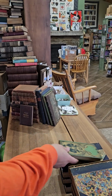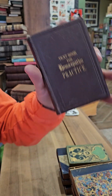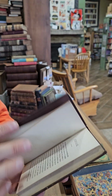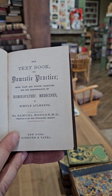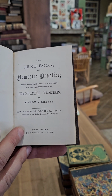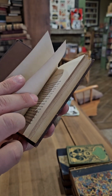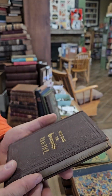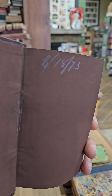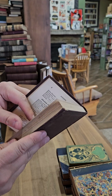Pretty special. Up next, we have a Textbook of Homeopathic Practice. Little bugger. This thing is probably about 5 inches tall. The Textbook of Domestic Practice, being plain and concise directions for the administration of homeopathic medicines in simple ailments, by Samuel Morgan, M.D. No date. I'm guessing that's 1870s, possibly 1860s. There is a date written inside the front cover, dated 1873. So early 1870s, possibly 1860s on this one.